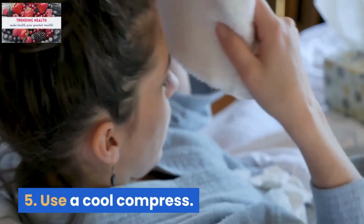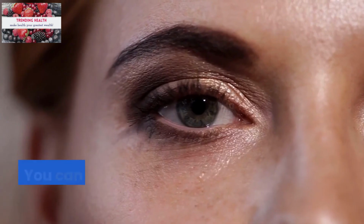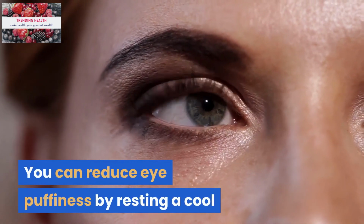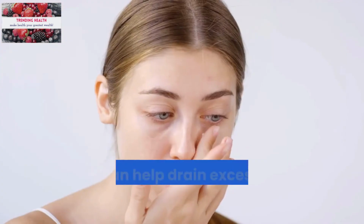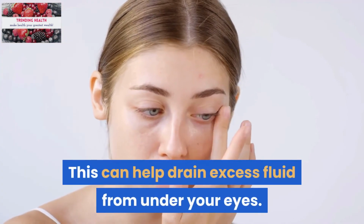5. Use a cool compress. You can reduce eye puffiness by resting a cool washcloth on your eyelids for about 10 minutes. This can help drain excess fluid from under your eyes.